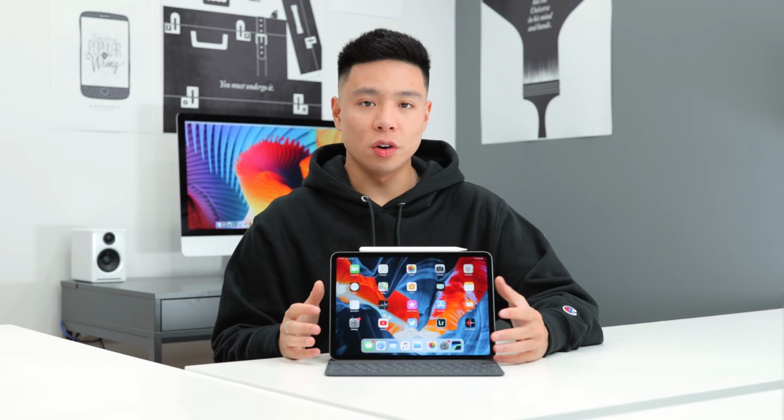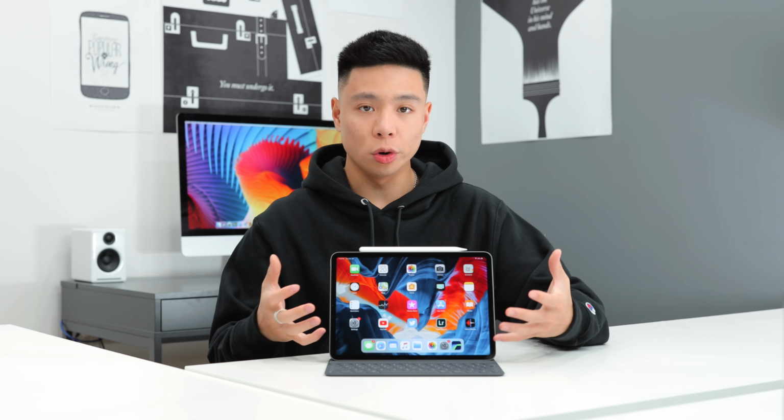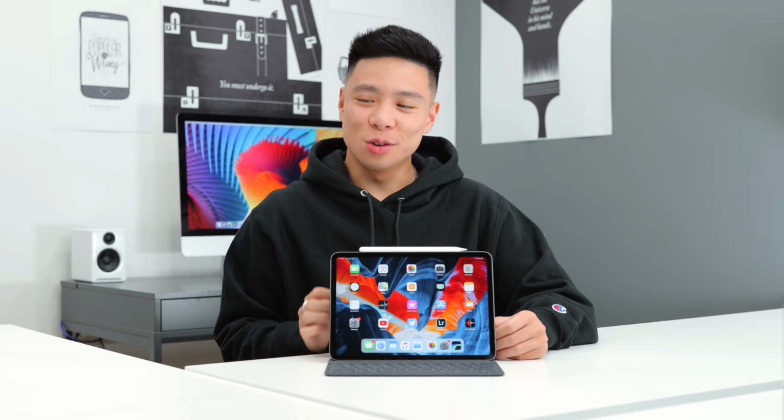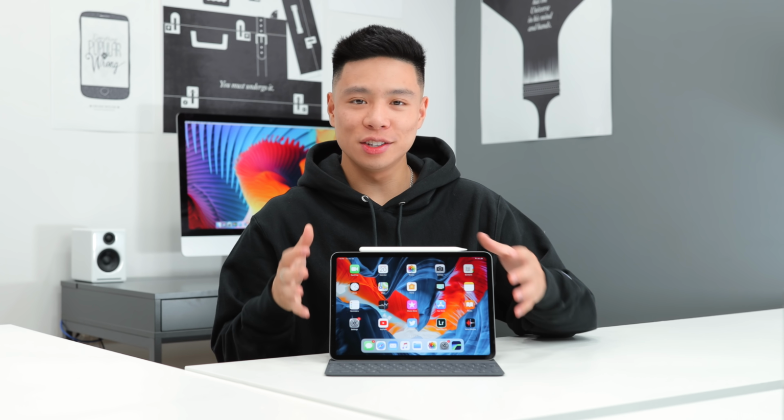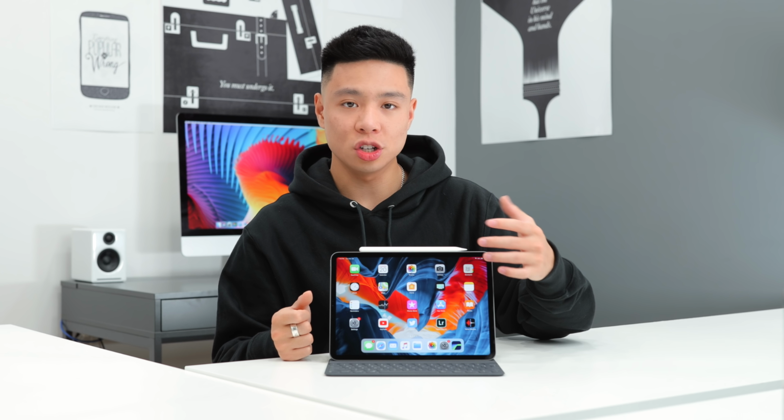The A12X processor is more powerful than a lot of laptops. It's got a beautiful screen. It's also got great hardware to support it. You've got a camera on the back. You've also got USB Type-C now. So what I'm really trying to say here is that the iPad is great when it comes to hardware, but I think next year especially, I would really like to see what Apple does with software and the experience that they can bring to take the full advantage of this hardware.